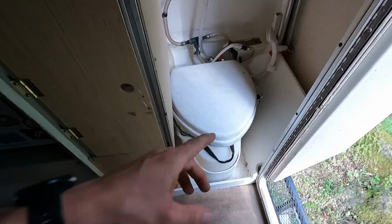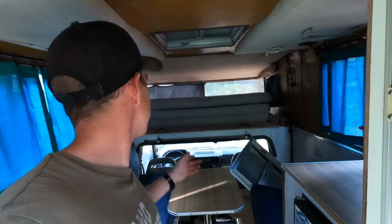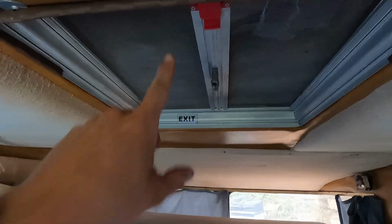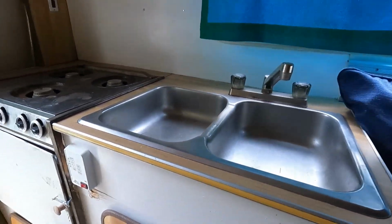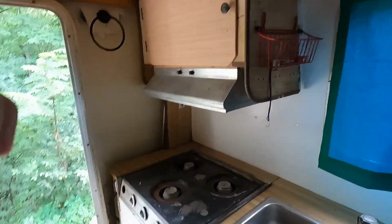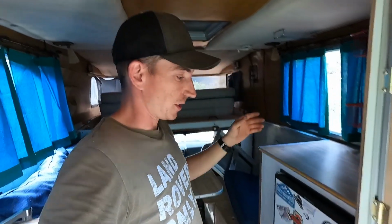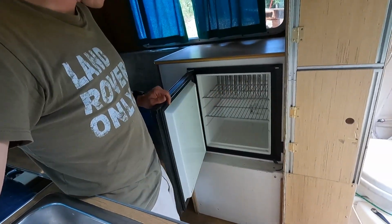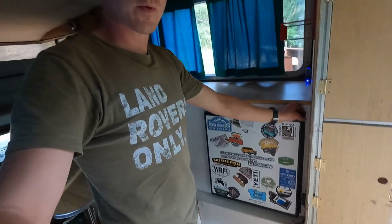Does have a toilet though, and a water heater. This is actually capable of some longer haul trips, but we got a flip down bed and some benches and whatnot. New vent for the ceiling, but it's pretty dated. So what we are going to do is gut this guy, and we should be doing some of that soon. And we got a propane fired fridge, and we're gonna get rid of that and do an electric one.